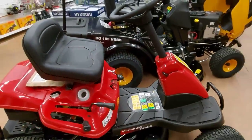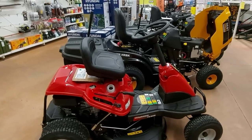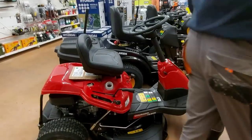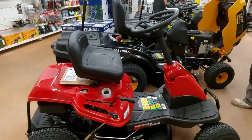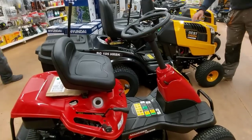It does look like a go-kart, doesn't it? No, a mobility scooter. Yeah. Like what that woman on Benidorm had. What was her name? Madge. Madge's mobility scooter. Bonjour. Bonjour, sir.